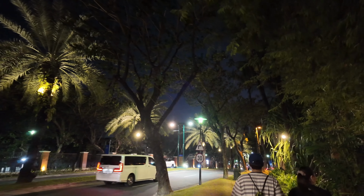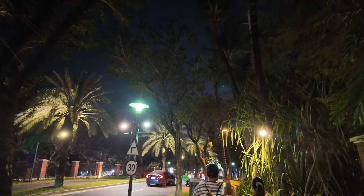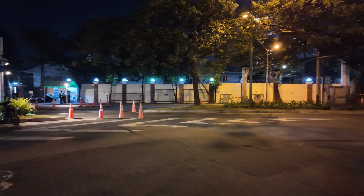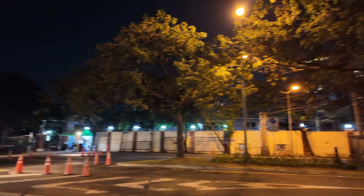Like I said, I'm gonna see where this takes me through. I mean, there's a gated community over there ahead of me. But yeah, pretty nice area. And there you see what I said. See, it's only a private and gated community. So now we're gonna go ahead.